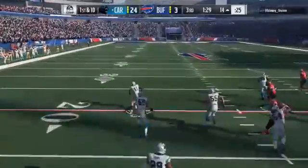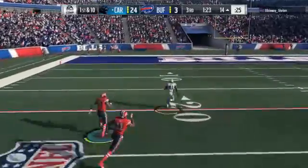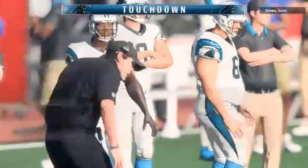And he's going to be intercepted a third time. Picked off by Captain Munnerlyn. He's at the 50. He's at the 30. 10. And he will score. Touchdown, Panthers.